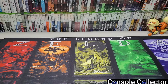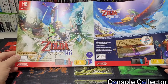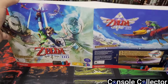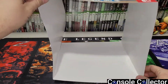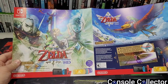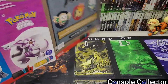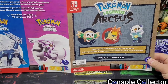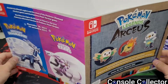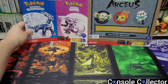Speaking of cool Zelda stuff, my wife and my son actually were in Walmart, and they were able to pick me up this promo for Zelda Skyward Sword. It's actually one of those cube displays we get here in Canada. Not sure if it's available anywhere else, but I see these quite often. I have a few of these, but not the Skyward Sword one. But that's not even the reason why I really would have wanted it. They know me too well. It actually features Pokemon Legends Arceus and the Pokemon Diamond and Pearl remakes. So this is super cool. Big thanks to my son and my wife for hooking me up with that.